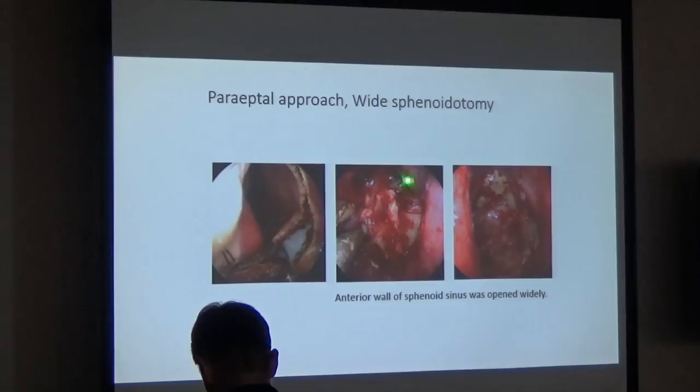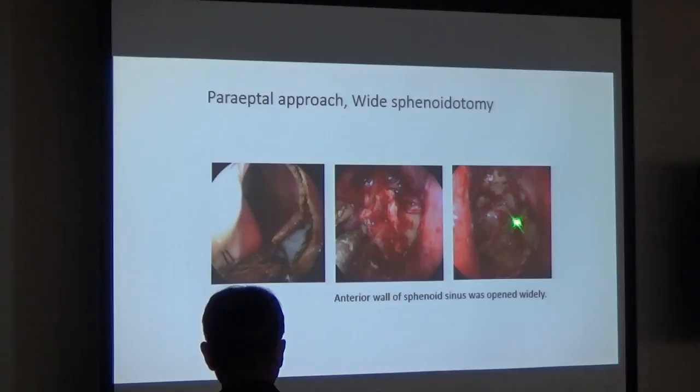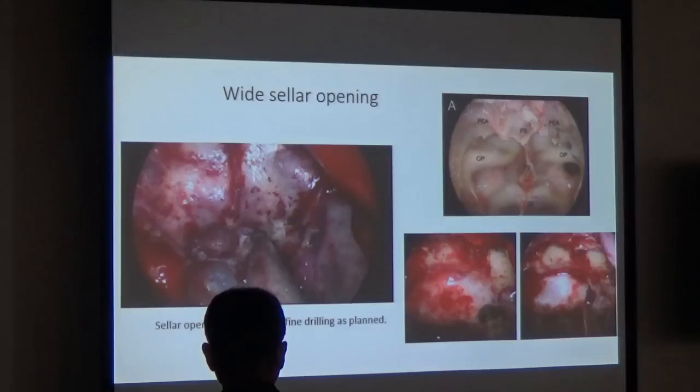So we push and do a lateralization here. There will always be a posterior ethmoid sinus, so it is gently crushed, and we do a lateralization and make the corridor. And then we make the widest sphenoidotomy. So after drilling, we can see the sella and some other structures. Okay, and this is the sellar opening.